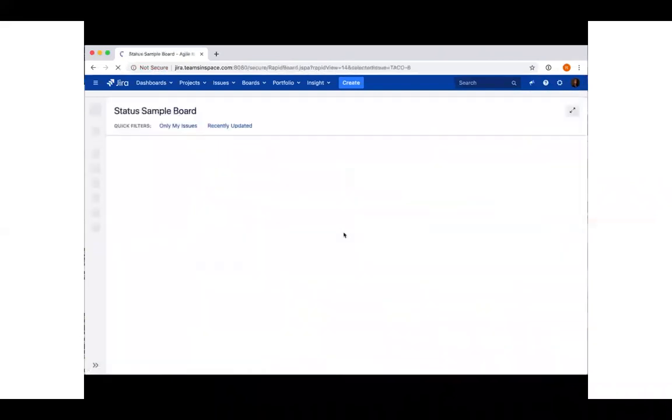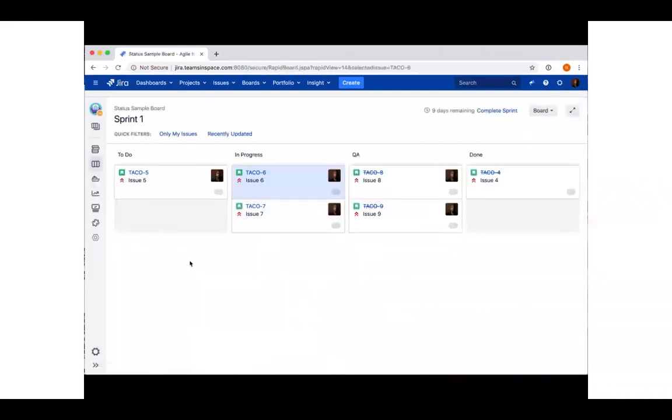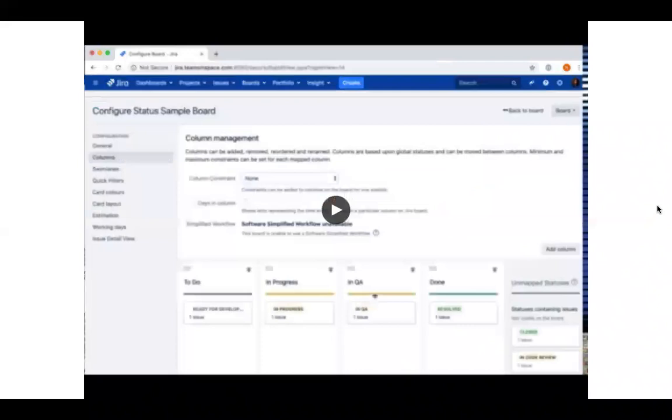Go back to our board. As you can see, we've reduced the board of 10 columns down to 4. These are basically representations of the statuses that our delivery team cares about to fulfill their sprint goals. Okay, we're going to go ahead and return to Tracy.